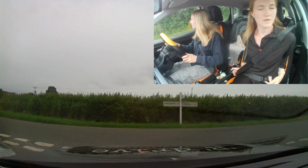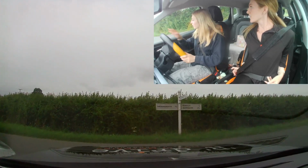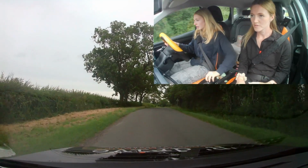What gear do we want? 1. That's it. Double checking each way. Good. And then building that speed quickly. Checking behind. And off we go. Good.